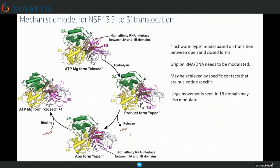So we put all these structures together to come up with a mechanism for how this protein translocates along DNA or RNA. It's not really a direct unwinding reaction. There seems to be something more complicated about how NSP13 separates RNA and DNA strands. This is a translocation mechanism, which is a simpler subset of the unwinding reaction. So it's based really on first principles.